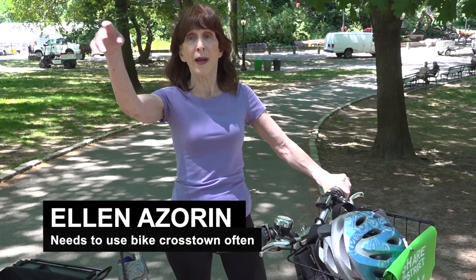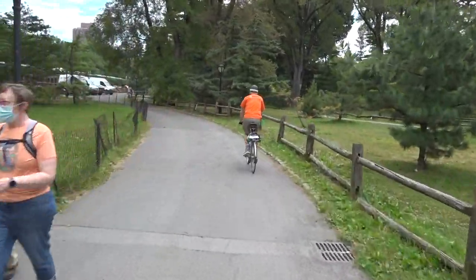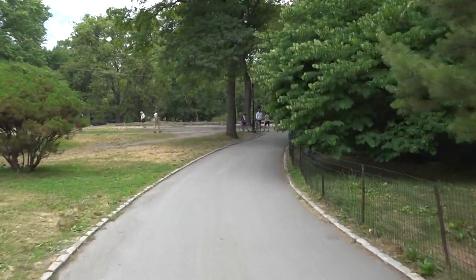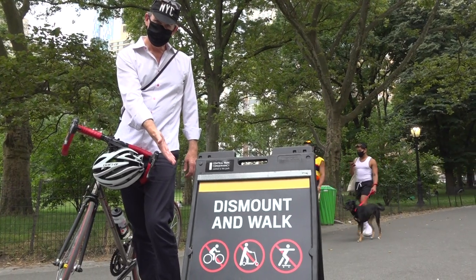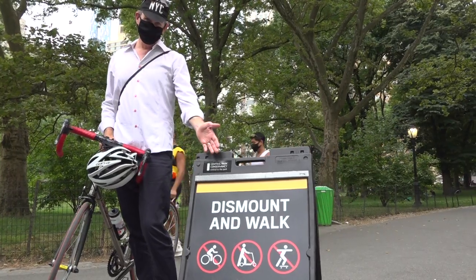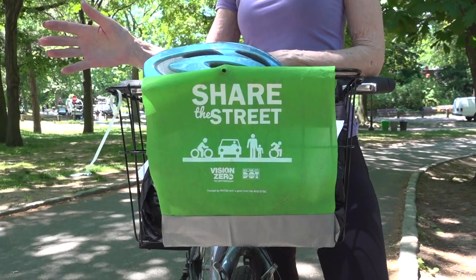I have been stopped by the police as I've ridden on the pathways to get across town because that's the only way to do it and you're not supposed to do it. And I confess that I do it anyway, very carefully. Be greeted by signs that say, dismount and walk. So to get across the park, I'm expected to get off my bike and walk the entire crosstown distance of the park.